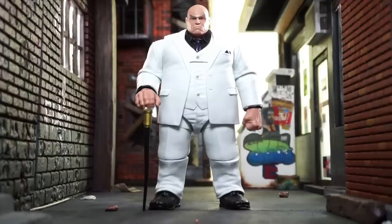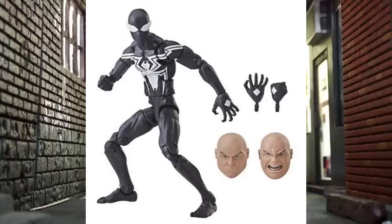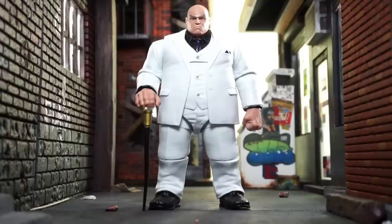He comes with two interchangeable heads, so you have the relaxed version and a sort of angry, open mouth, gritted teeth version. He's got his little cane here, even though mine looks like it's a little warped. I'm going to have to do some hot water, cold water. His jacket is actually removable, but there is no way to swap out the arms to show his black collared shirt underneath. If they would have included an extra set of swappable arms with this guy, that would have really taken him over the top.